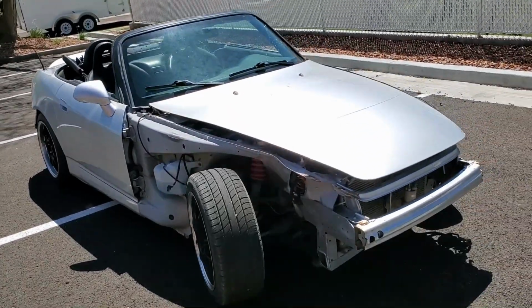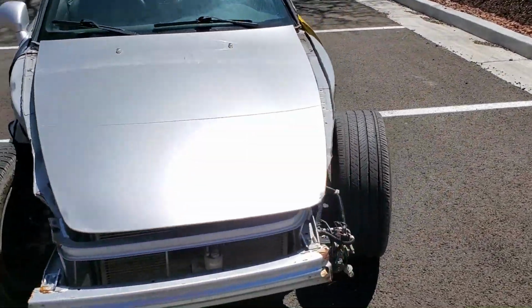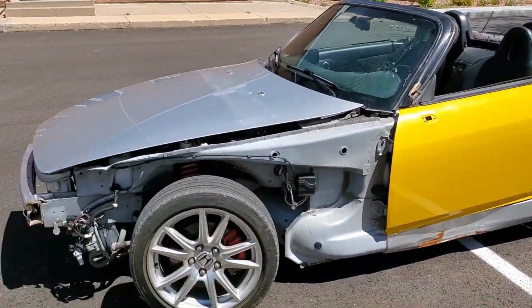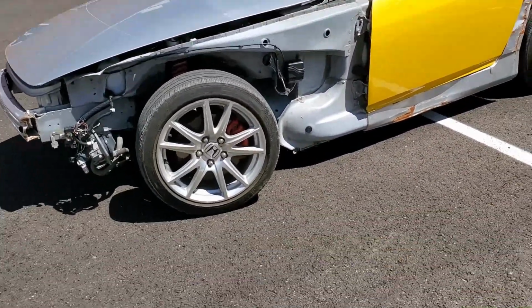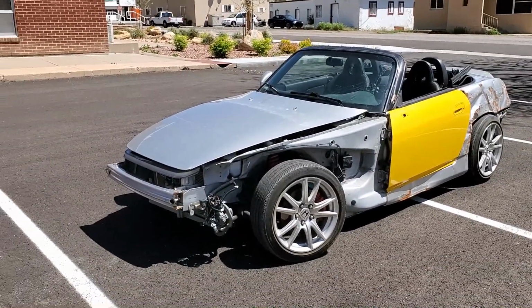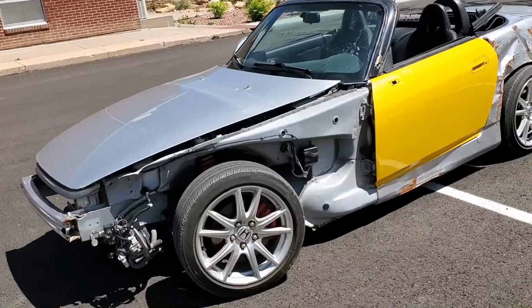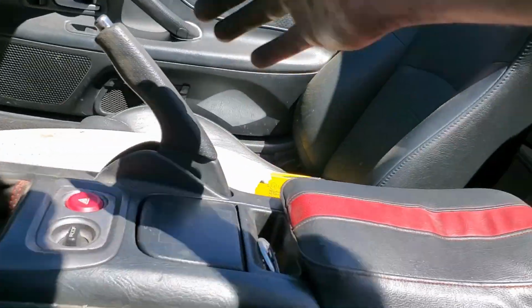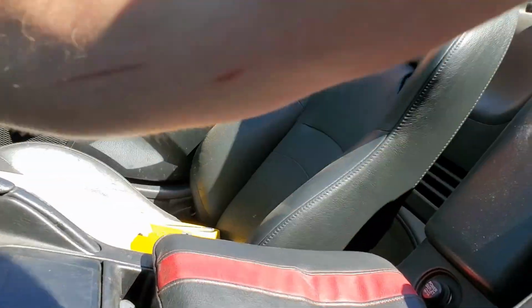It was doing so good. Got everything on the road. First time driving it. And it broke down. Let me see if you can hear it when I push it.